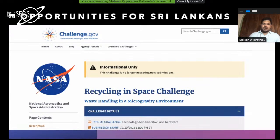I think people in Sri Lanka should give it a go sometimes. If you look for opportunities, rather than waiting for the opportunity to come to you, you have to look for those opportunities. I think that's a big part of who we are, and I think looking for opportunities is something we have to do.